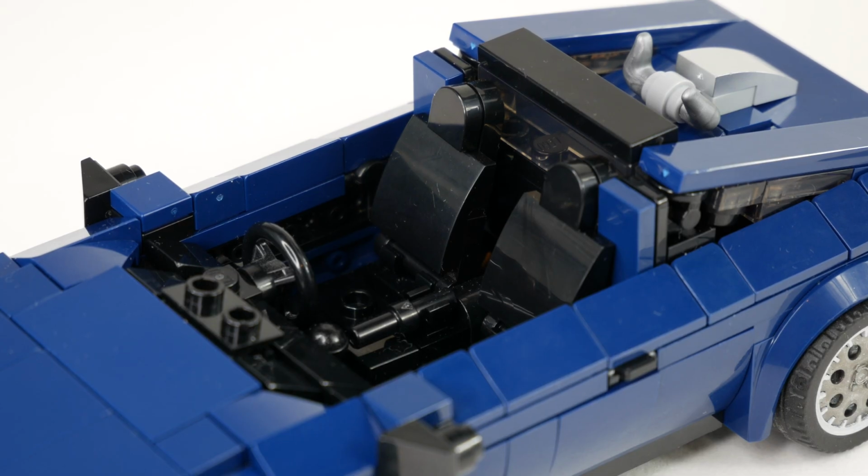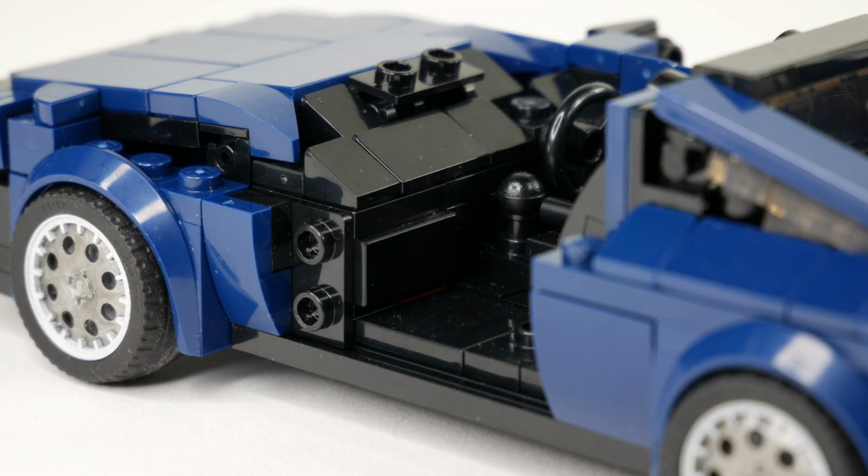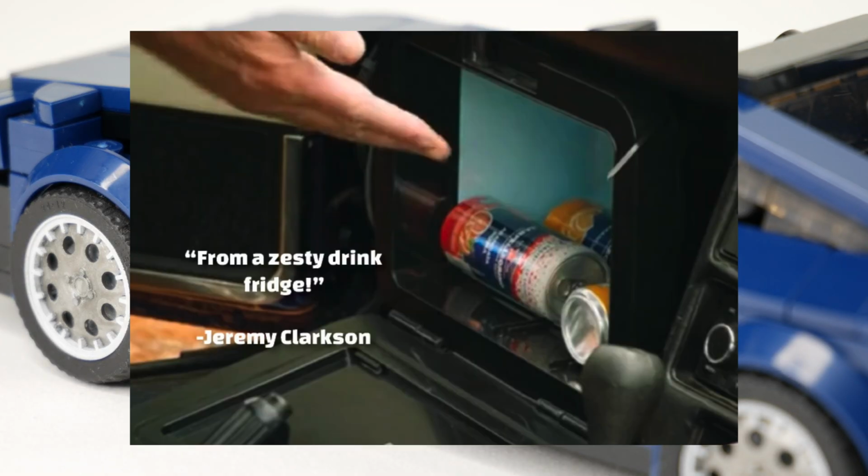The interior of the Monte Carlo is quite simple, with the usual seat design, steering wheel, microphone shifter, and handbrake. Though the car does have a 1x2 tile in front of the passenger seat representing Jeremy's custom zesty drink fridge.